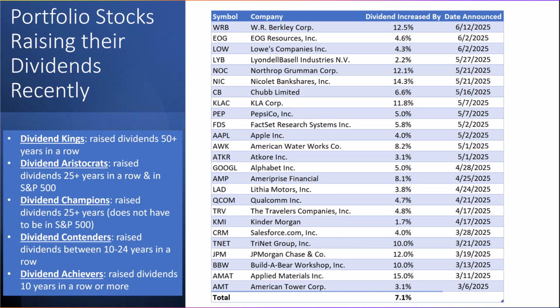The company is a holding in 2 of our portfolios, our Dividend-Growth stock portfolio and our high-yield stock portfolio. And also this week, we had Lowe's Companies announcing it will increase its dividend by 4.3%. Lowe's is a recent addition to both our Dividend-Growth stock portfolio and our Capital Light portfolio, which we'll talk about next week.